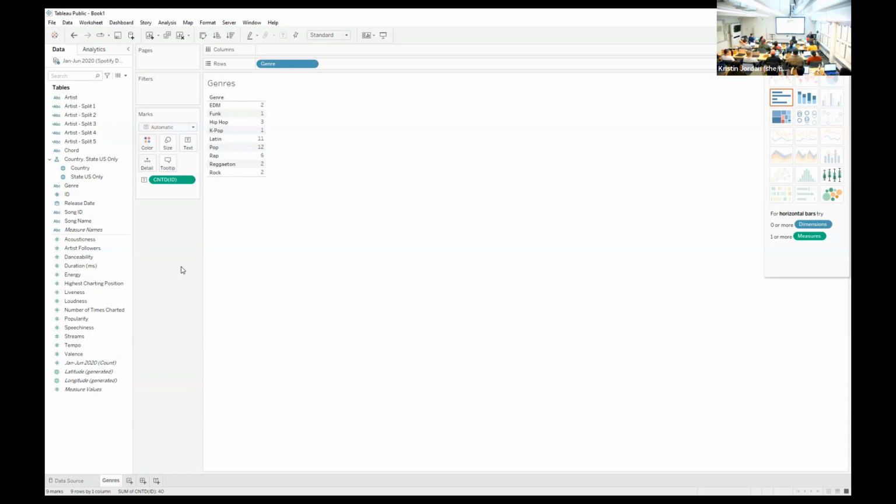It's not super exciting, but we can make it more exciting. Okay, over here in the right-hand side of your window, you should have a little Show Me option. And if it's not open, click on it and it'll open. And this tells you all the different types of visualizations you can build with the data that you have. So the ones that are kind of fully colored are visualizations that work with the data that you've put in.